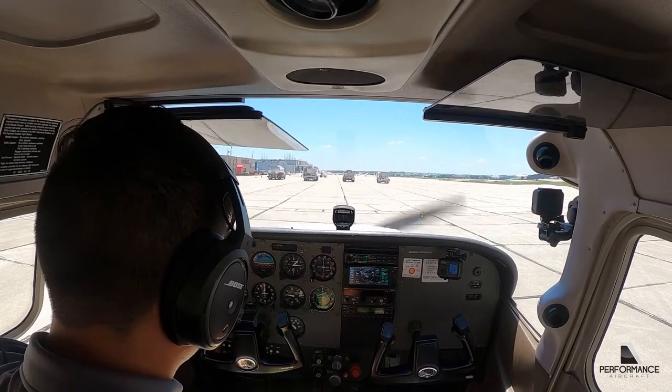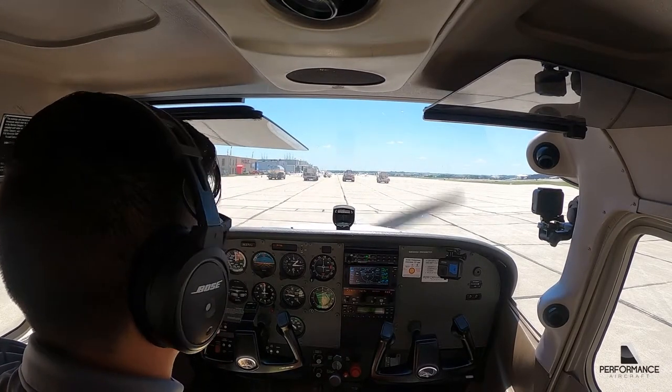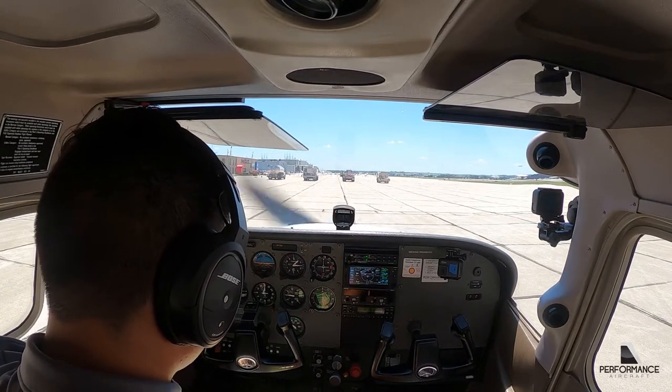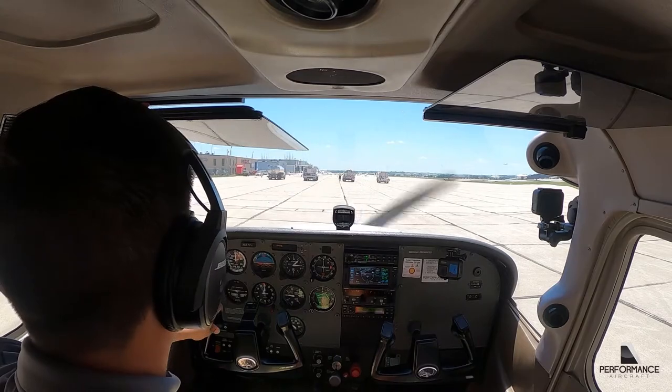Lincoln ground, Skyhawk 137 Victor Uniform, student pilot, ready to taxi. Cessna 137 Victor Uniform, Lincoln ground, runway 17, taxi via Echo Alpha. Runway 17 via Echo Alpha, 7 Victor Uniform.